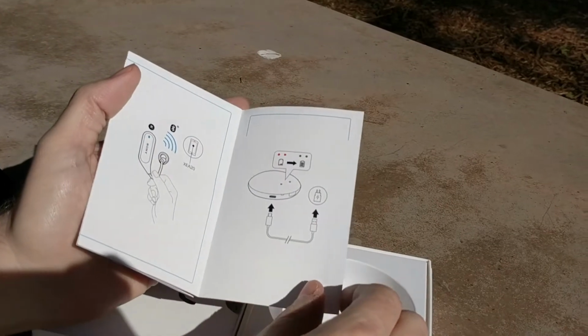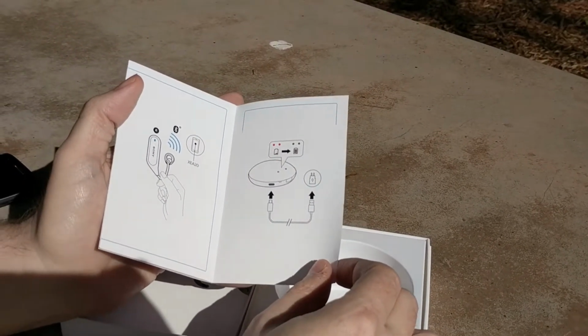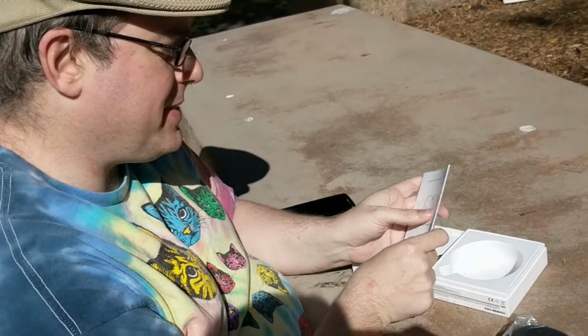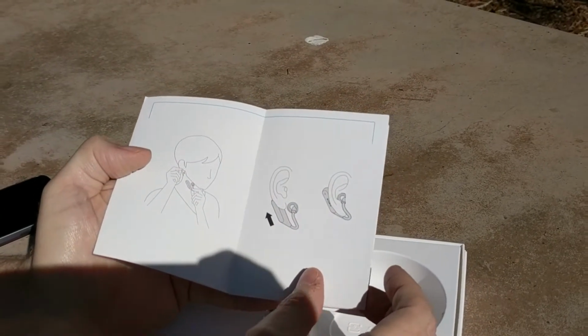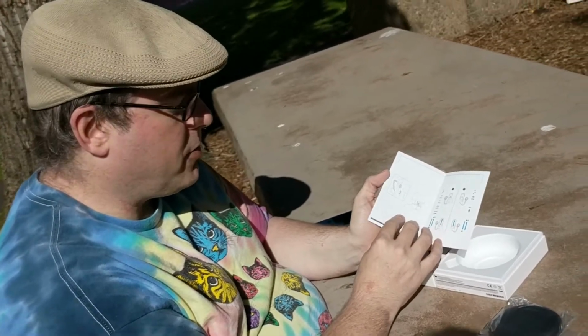Here's how you can tell the battery's charging. If it's red, it's low. If it's green, it's good to go. The case actually allows you to charge fully 3 times. And that's pretty much it. If I turn this over, this also shows you how to insert the headset behind your ear, which is a little bit tricky and cumbersome for some people, I've heard.